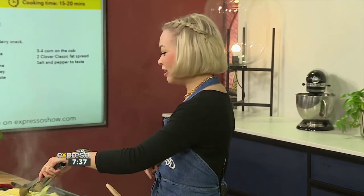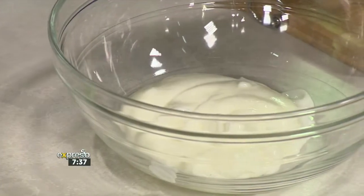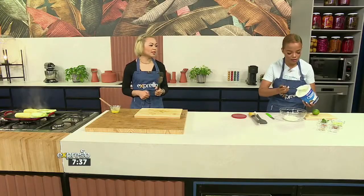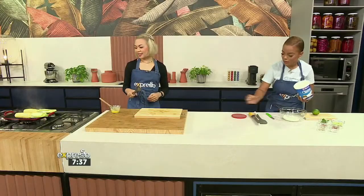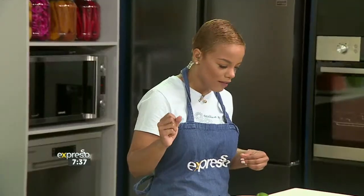Okay, so the dairy snack, how many spoons? Way more than that. You want to drown these in dressing. There we go. Stop. Okay, wait, maybe one more. One more. Yes. Ashley is an indecisive person. Dairy snack. Just adding that creaminess. It's smooth. It makes it a perfect accompaniment for the beautiful corn that we have going over there.